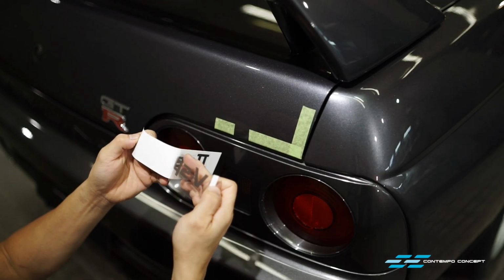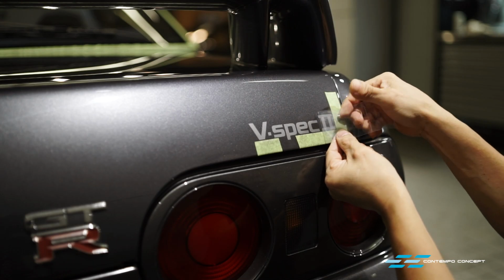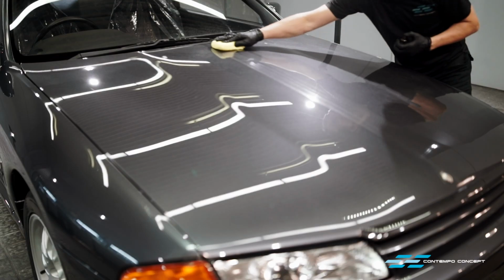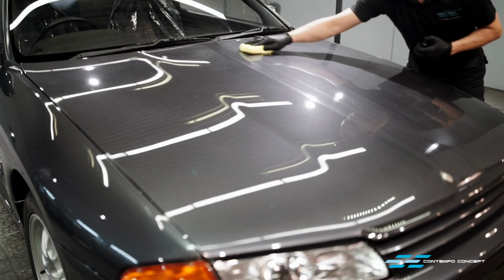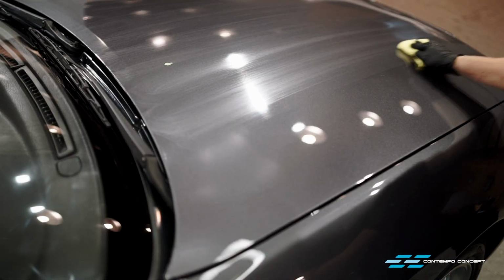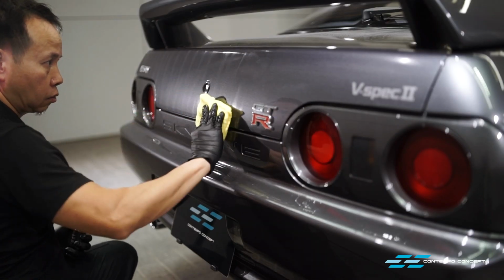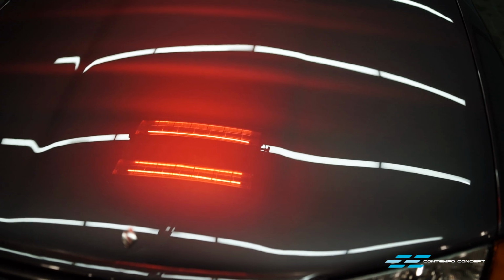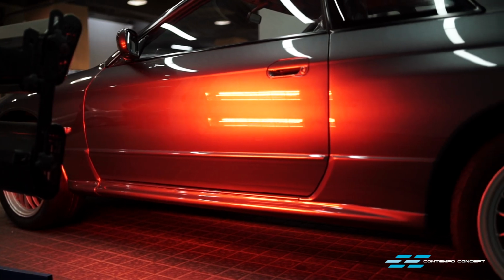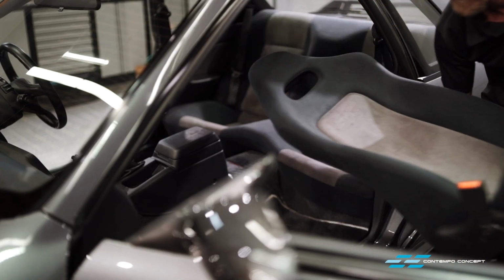With masking tape and our previous measurements, we highlight the original sticker location, then extreme care is taken in applying the new V-Spec II sticker. We then apply 3 layers of nano-titanium glass coating to create a rock-hard glass barrier on top of the paint. The glass coating is super water repellent, which makes future car washes a lot easier too. The IR heat lamp helps the glass coating cure faster, and you can already see the depth and glossiness that the coating brings. On to the next chapter, which is the interior refresh.